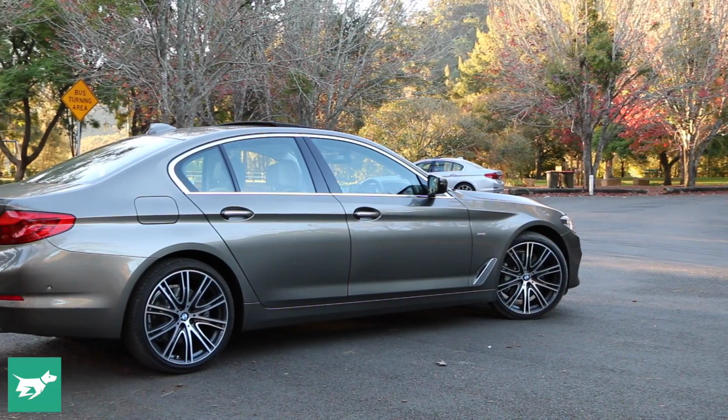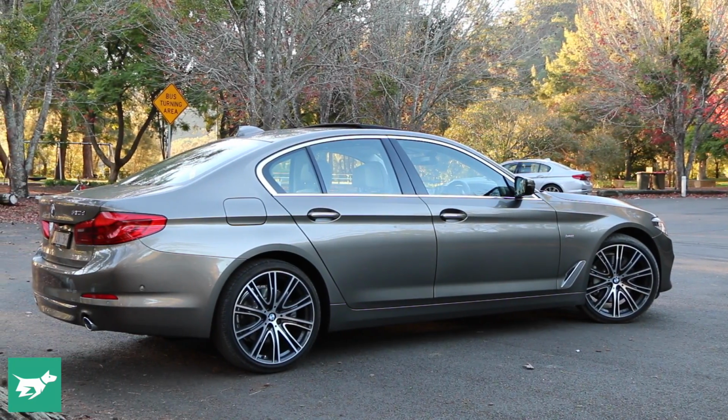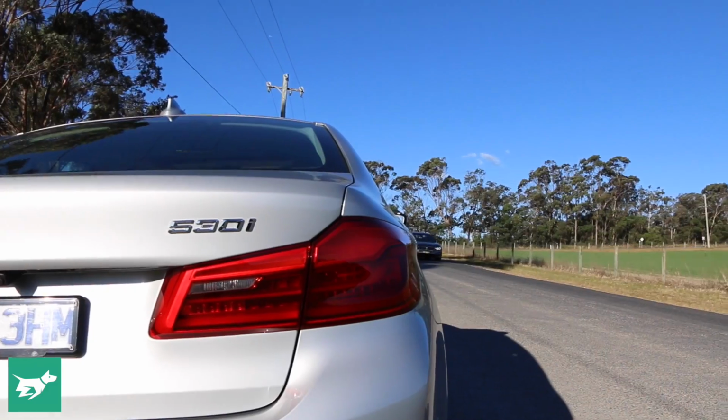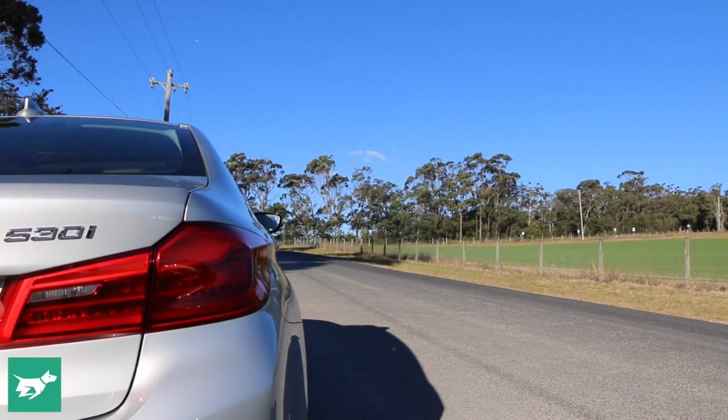Going for the M Sport line does fix this partially because you get different M Sport dampers, but as this car is set up, it feels very much designed for comfort, refinement and cruising rather than corner carving. It can do it, it just doesn't feel like its absolute favorite activity. Compared to the 530i, why would you buy the 530D and spend quite a bit more money?